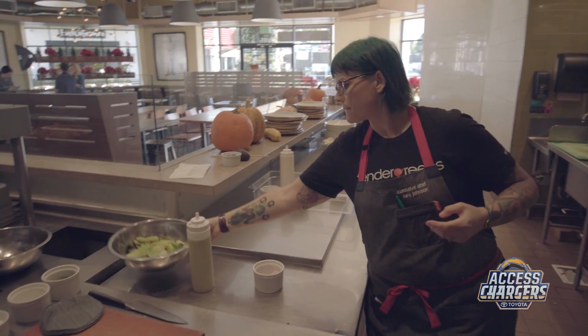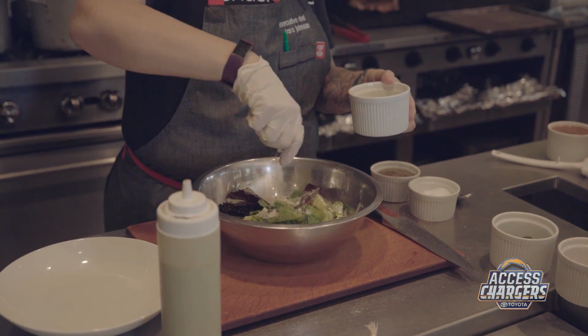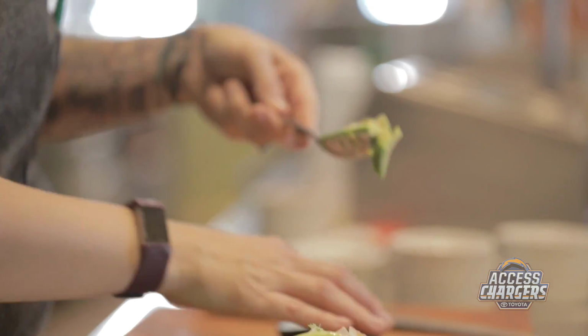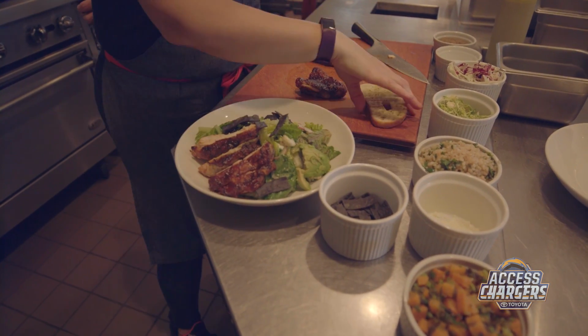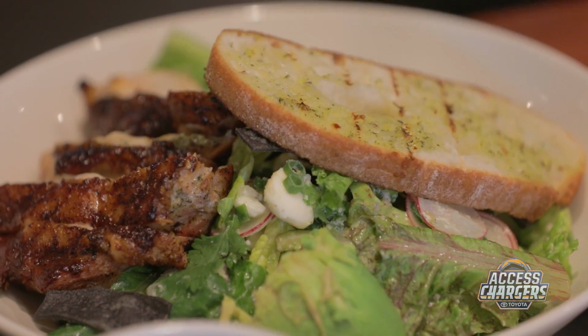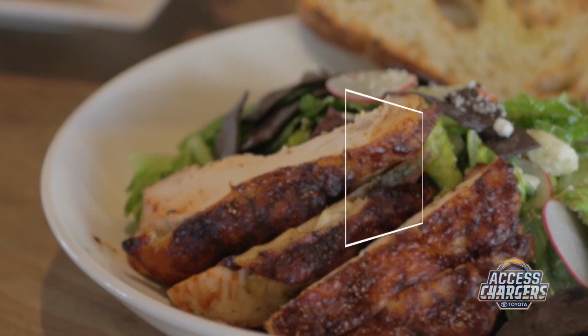Sure, so we start with a mix of green and red romaine. We add our lime vinaigrette, salt and pepper of course, our cotija cheese, radish, and then we toss all that together. We finish it off with a little avocado, our blue corn tortillas, and of course our chipotle sauce, and always a crostini. Always the crostini. Always, that is the Tender Greens way. All right, thank you so much, Chef Tara. Thank you.